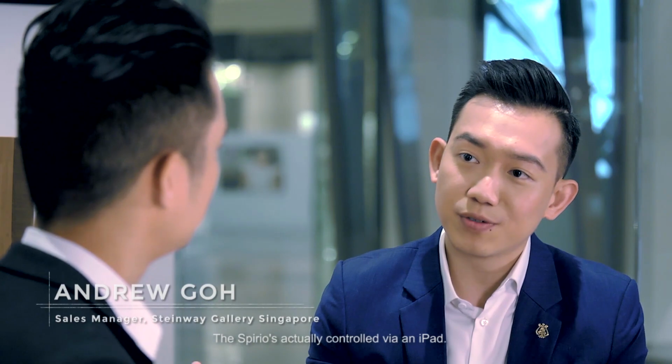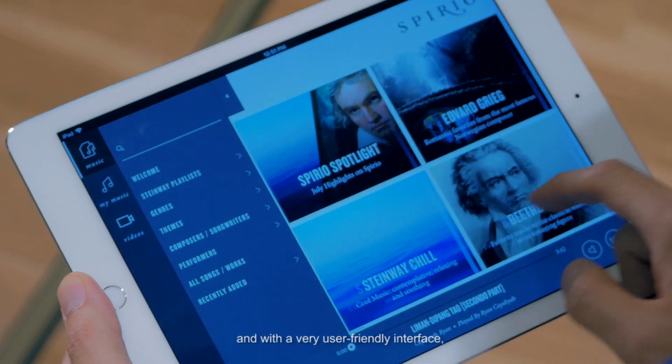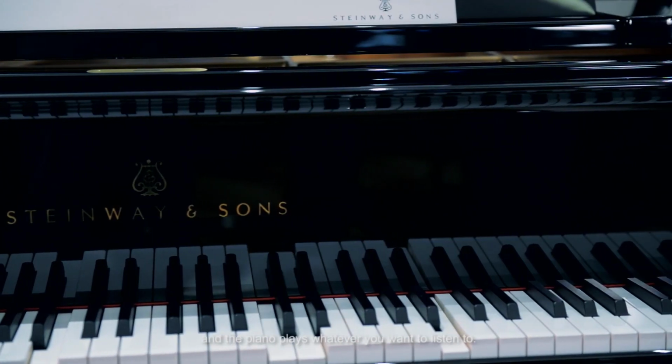So how can they access the music on stereo and have it play on the piano? The stereo is actually controlled via an iPad. We connect the iPad to the piano via Bluetooth, and with a very user-friendly interface, it acts just like a basic remote control. You could choose from a library of over 2,000 pieces of music, and the piano will play whatever you want to listen to.